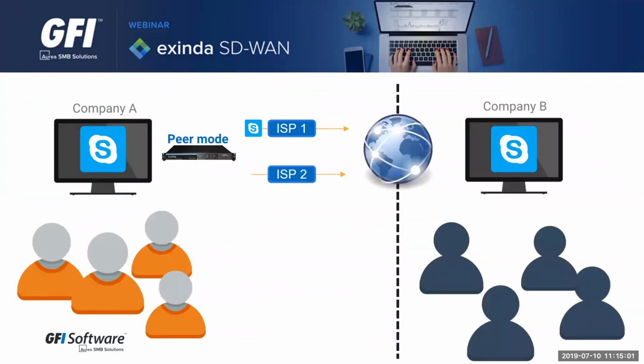So back to our scenario. So again, company A and company B are having a very important conference call. Company A has 2 ISPs, and something will happen to the ISP1. But in this case, we already have the Exinda SD-WAN using the VoIP tunnel in the paired mode. So if something will happen with ISP1, basically nothing will happen to the conference call. Still ongoing, no issue.